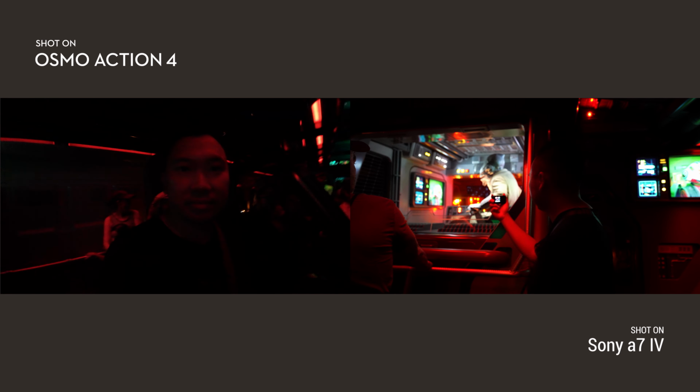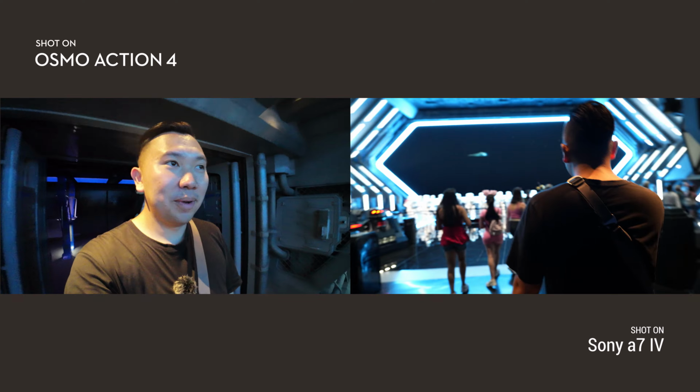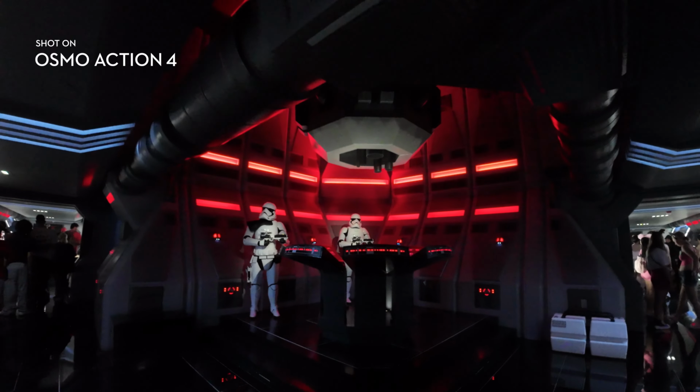Well, we're gonna find out inside Star Wars: Rise of the Resistance. This is my all-time favorite ride. Probably one of, if not the most immersive rides here. Half the fun is pretty much just walking around getting captured, and the other half is to watch the stormtroopers miss.